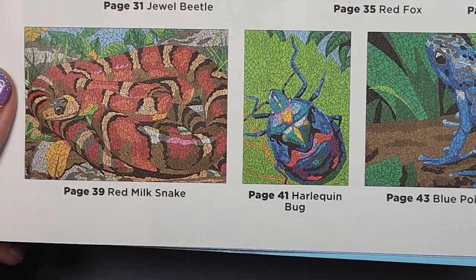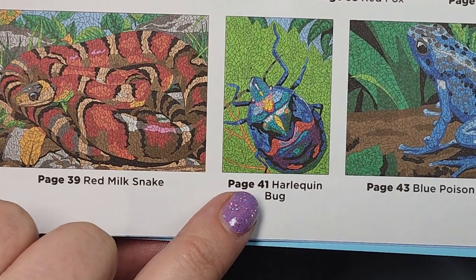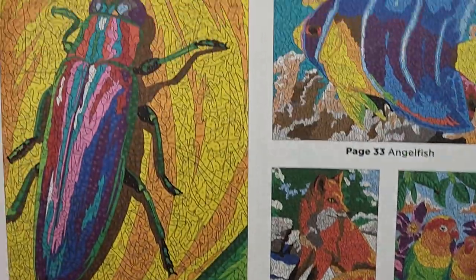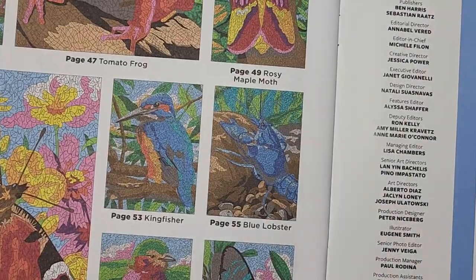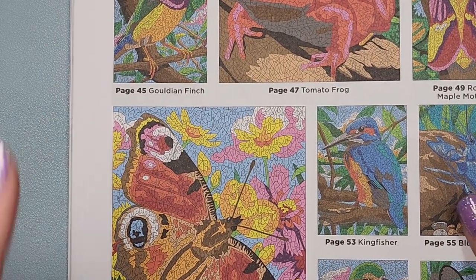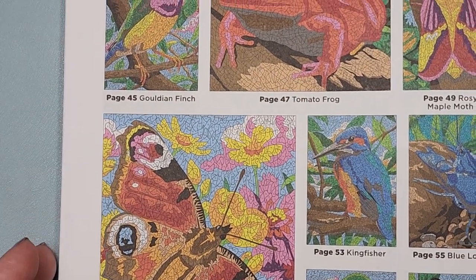Okay, not a snake fan. Ooh, I thought that was a wood tick at first. So there's kind of a nice mix of animals. I don't dislike this book. I'm actually glad whether I was supposed to get it or not. They're very, very colorful. This is better than the Jungle Animals book, which I've actually finished.